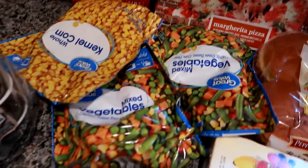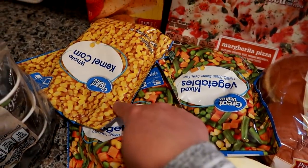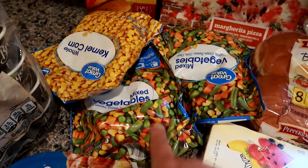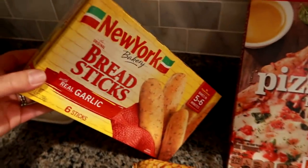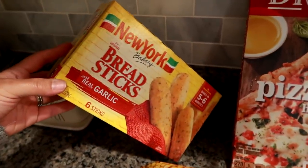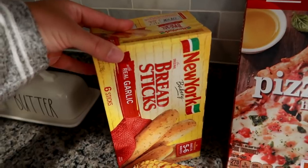I got 3 steamer bags of veggies. I got the mixed vegetables, 2 of those, and then the kernel corn. They're like 77 cents each, and they're really good quality. I really like them. I also got some of the New York bakery style breadsticks. I got these a couple weeks ago and they're really good. I think I only have like 1 or 2 left, so I got another box for the deep freezer.